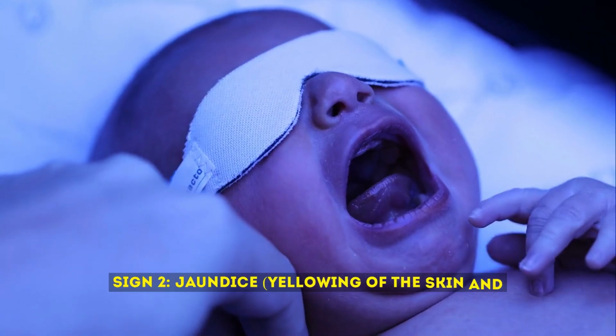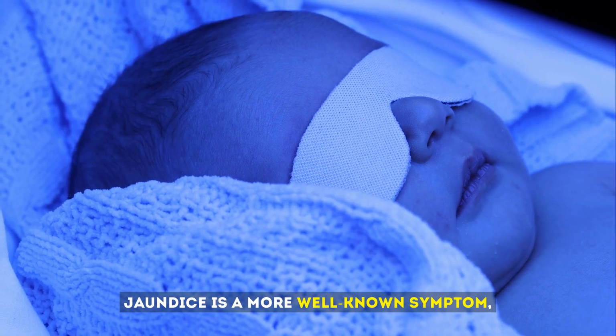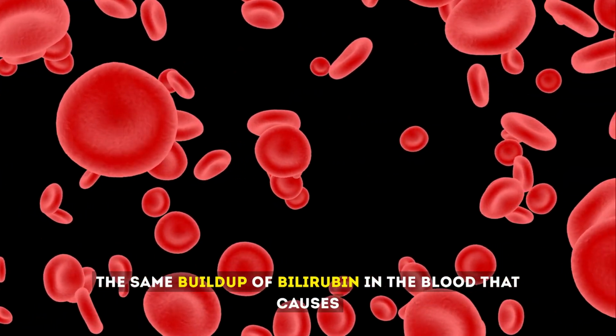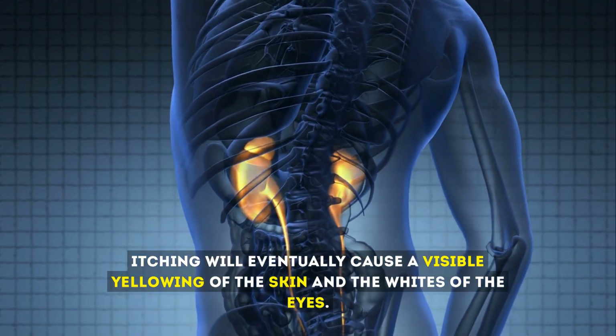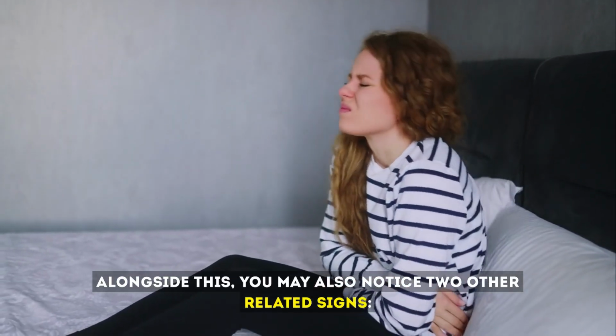Sign 2, jaundice, yellowing of the skin and the eyes. Jaundice is a more well-known symptom, but it's often preceded by the itching we just discussed. The same buildup of bilirubin in the blood that causes itching will eventually cause a visible yellowing of the skin and the whites of the eyes. Alongside this, you may also notice 2 other related signs.